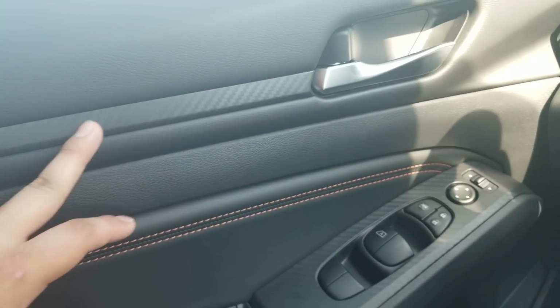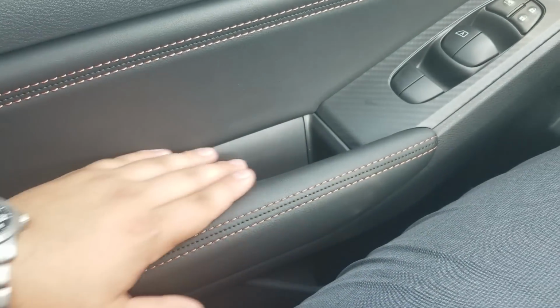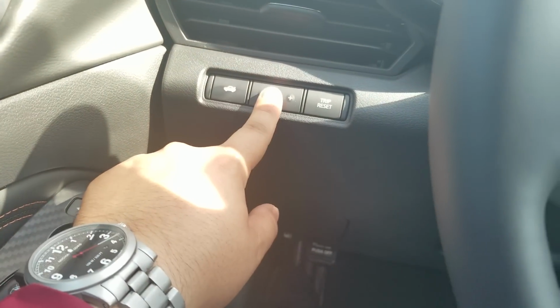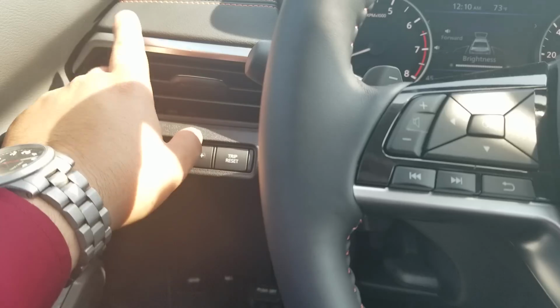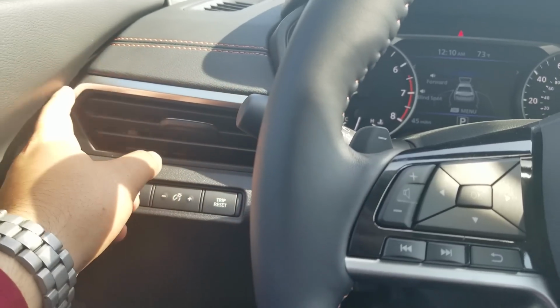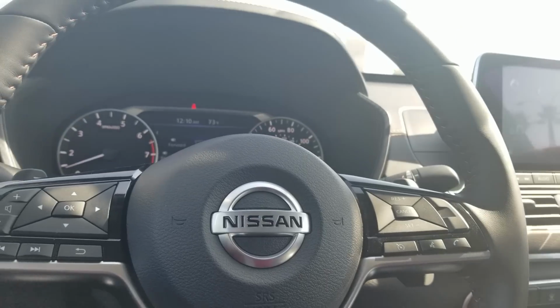Carbon fiber inserts here, as well as your French stitching and the leather wrap elbow pad here. Your trunk button's going to be here. This is your light to dim the lights in here for the brightness or go up in brightness. You also have a trip reset event here, and I really like how they put this little silver slit in some of the right places. You know what I mean? It's not really a chrome. I feel like it's more like a matte silver.